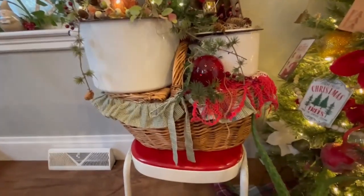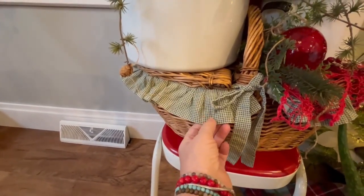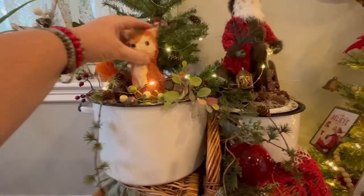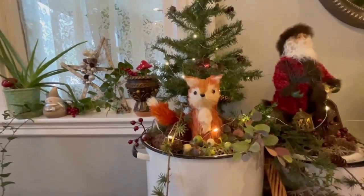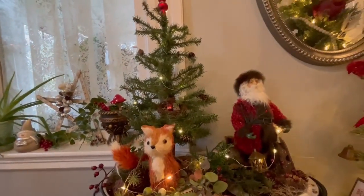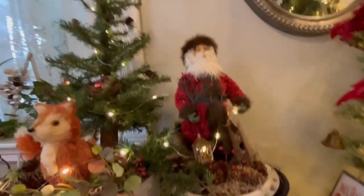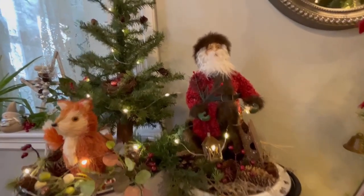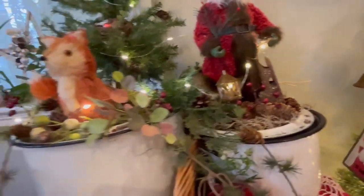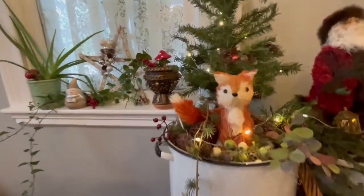This basket is one of the baskets I got this past season, and I just washed this up good, and I thought it was cute for Christmas. More pots, Goodwill. And I think I probably got this little fox maybe at Walmart a couple years ago. Just some little trees. I don't know if you saw it, Santa was in one of the Christmas hauls I got. Isn't he cute? Look at his little lantern. I stuck a light in it. Adorable, just sitting on this basket.